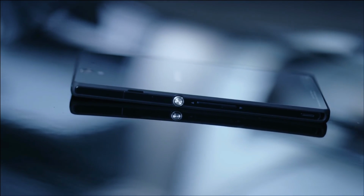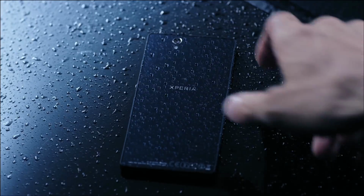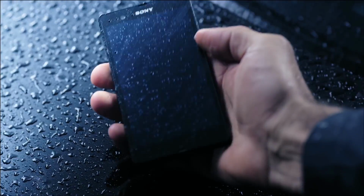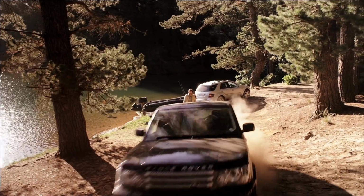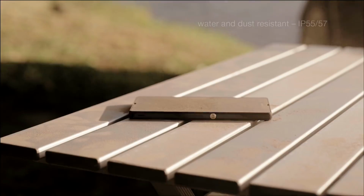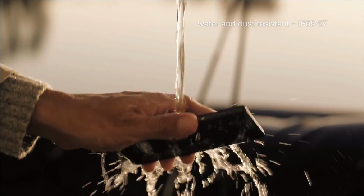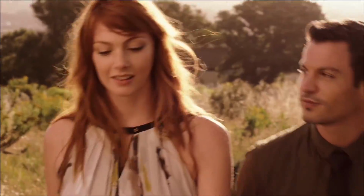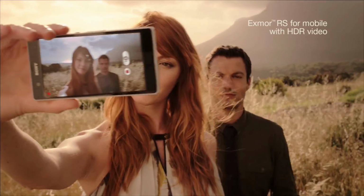Seamless reflective surfaces. Passion for design poured into every corner, piece, and pixel. Elegance that leaves you breathless. And yet, it doesn't mind getting dusty or wet. And for the first time on a smartphone, Xperia Z features HDR video. Stunningly sharp footage in any light.